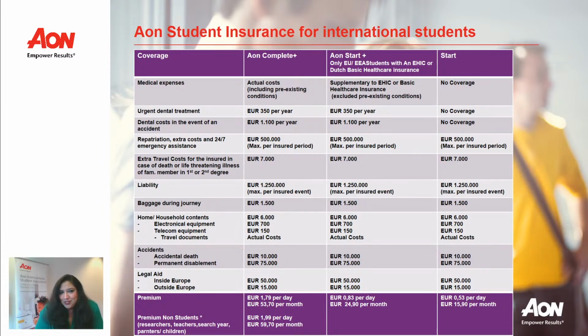Then repatriation again, of course, the coverage, I already elaborated on that and explained what it consists of. The extra travel costs for a student or an insured family who needs to come to the Netherlands in case there is a life-threatening situation with one of our students is up to 7,000 euros maximum. Then there is a liability coverage, a coverage which is quite common here in the Netherlands.